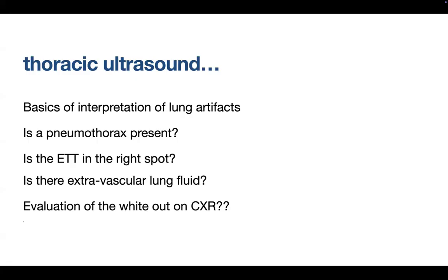Other than that, I'm not a huge believer in looking at extravascular lung water with B lines. I think it becomes very subjective and not super useful. I'm maybe not in a minority, but I know there are people trying to use it to find different things, and I just don't think the clinical utility is there. We have to be honest with ourselves when we use this, and try to keep things as simple as possible.